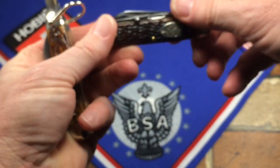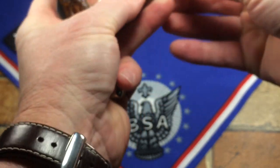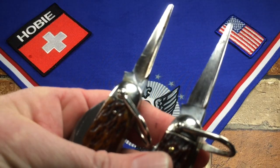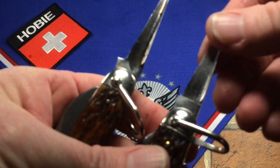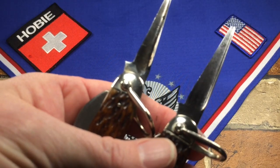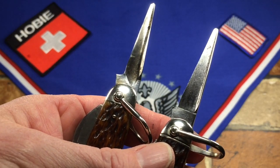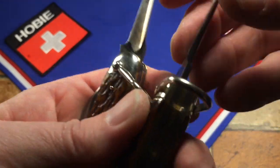Next tool we're going to look at is the punch or awl. They are pretty much the same. I just noticed that they were milled a little different at the base. The older one there is cut into the base, where the newer one is not. I don't know if that was just down to these specific knives and the way they were machined that day, or if that's a general difference. I don't know enough to tell you that. I've not seen enough of these older ones to be able to tell you if they're all like that. Other than that, they look pretty much the same.